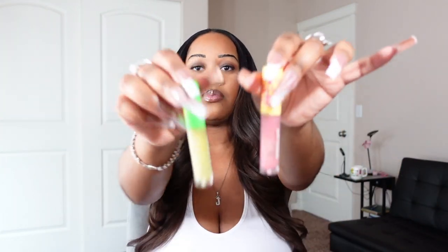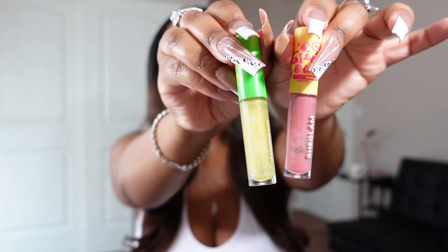The only discrepancy though with these is I don't like how small it is. I have a love-hate with that. I love it because it can fit in your purse, especially if you have a small bag, but I don't like it because it's just like, girl, give me the full size. I wish that they would make these full size, because this is a little too small for wearing every single day. That's the only thing I don't really like, but other than that, I freaking love these.